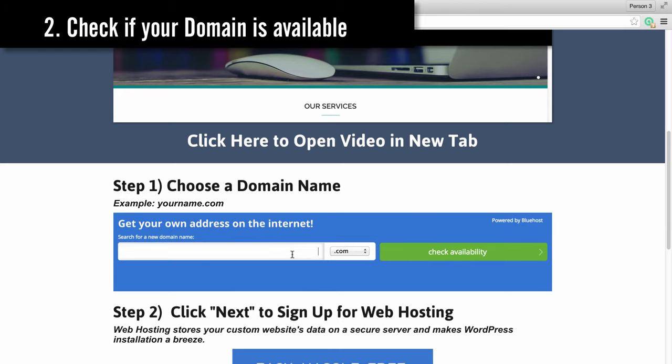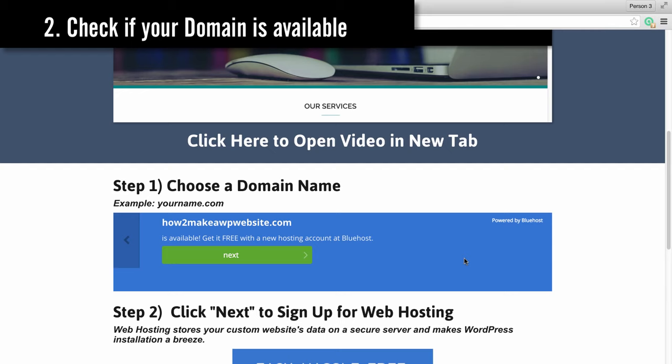My personal recommendation is to always go for a .com if possible, as this is the most familiar extension to people. Once you find an available domain, click Next to sign up for web hosting with Bluehost, which is the web host we'll be working with for this tutorial.